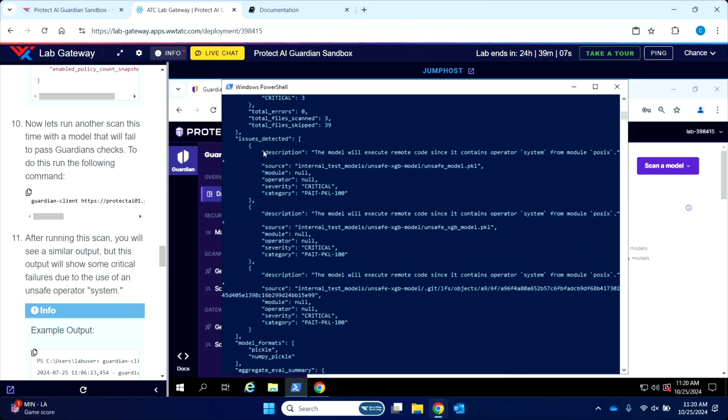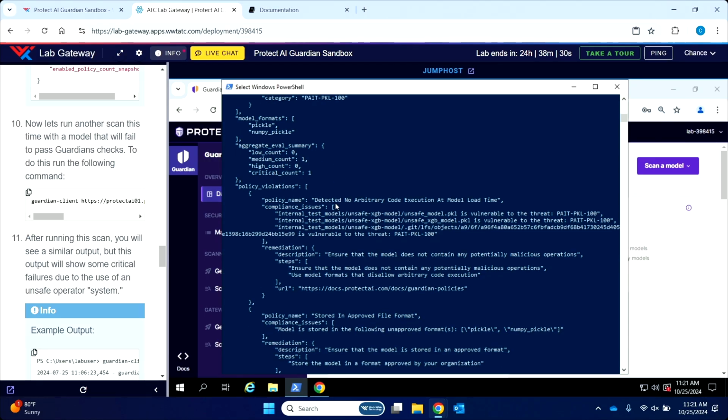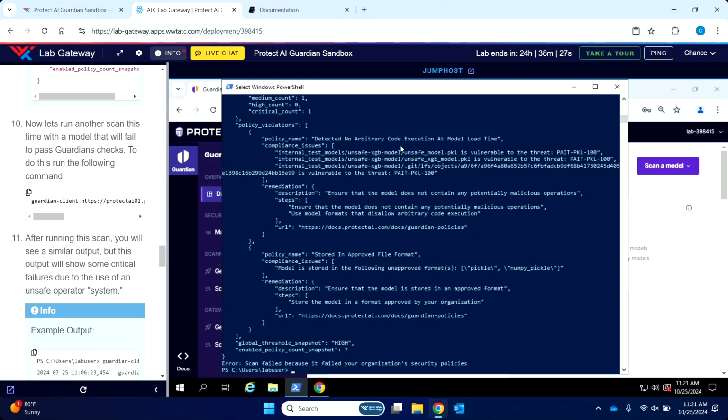And starting here, we'll see our issues detected. We'll see this one has a lot more issues. Specifically, it found that the model will execute remote code since it contains a certain operator that is in some of the model files. And again, I believe 3 files were scanned, and we found that every single one of those files contains this operator that would allow for remote code execution. And we'll see that this is a critical severity. This one also is not stored in an approved file format. It is stored in Pickle, which has its own problems and benefits in some cases. So we will see, again, the policy that was violated was detected no arbitrary code execution. Again, because it detected the code, it fails the policy.